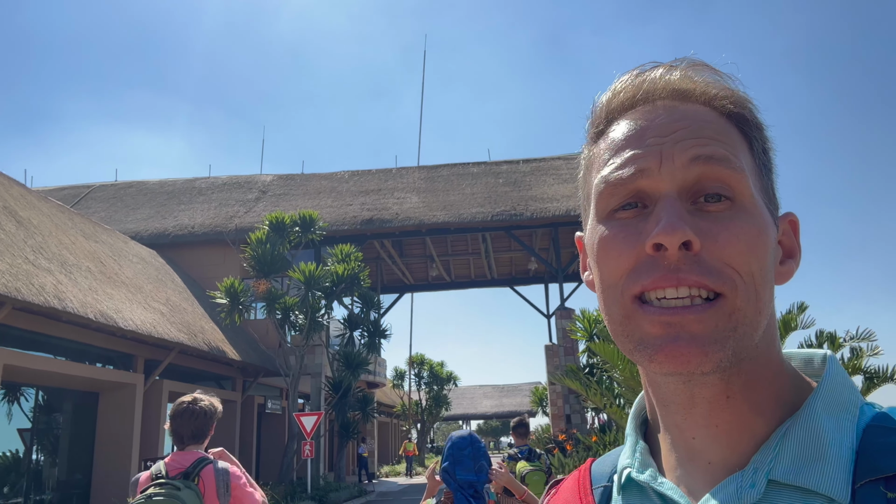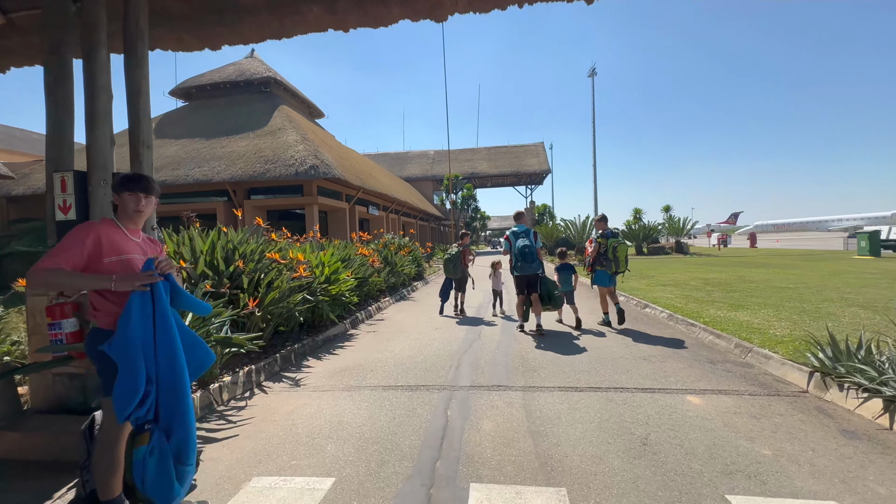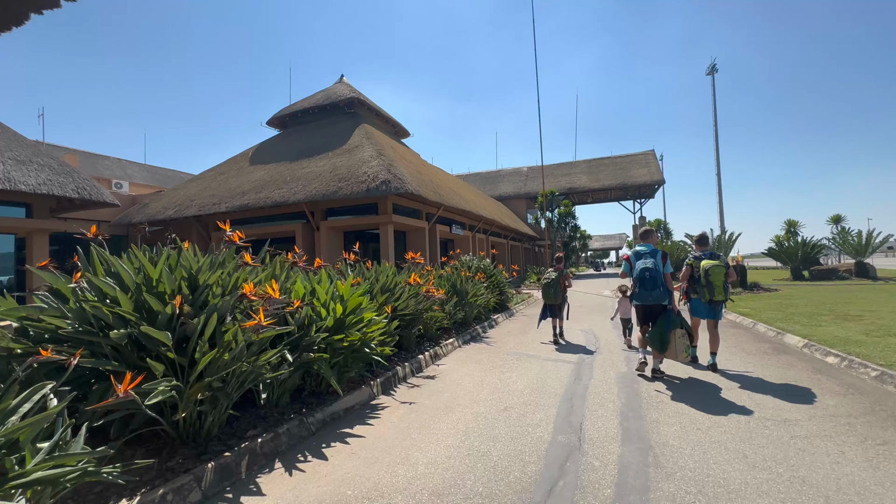I had a great conversation on the plane with the guy next to me. He's from here. He told me this is the largest thatched roof in the world. This is a privately owned airport. And it sounds like the rich and famous come here and then they catch a small plane into the bush to go to their lodge or wherever. But it's pretty cool to be here. It's beautiful. I'm super excited.